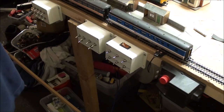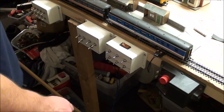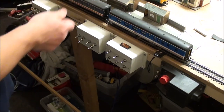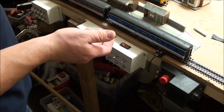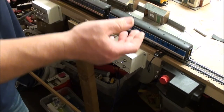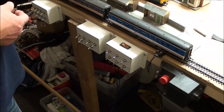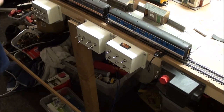Still not looking forward to doing that. I don't know why, I'm just not looking forward to doing the points. I want to do them because it's going to make it so much easier when I'm over here to change all the points and everything. I haven't got to try and lean over everything. It's not too bad now, because I've got no buildings stuck down, apart from the train station, of course. But I can go either side of that to reach over there. Or if I have to, I can crawl under the table and go up the back there. Yeah, so that's what that one's for.